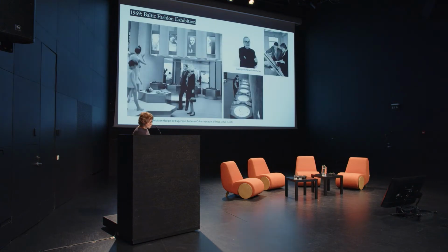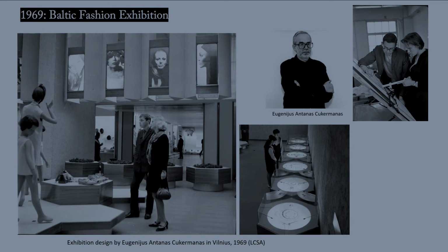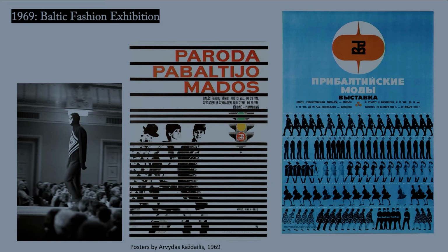The other tendency I wanted to mention is that the exhibitions I showed before were in completely non-artistic spaces. They were organized somewhere outside the cities. And here, the exhibition which I will show later, in the spaces of the Contemporary Art Center nowadays, is the exhibition dedicated to fashion design, the Baltic fashion exhibition, which was designed by Eugenijus Antanas Cukermanas. When I asked him, he said that was just a commission, with very little time, but he made really interesting decisions.